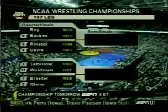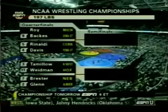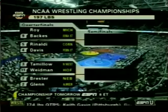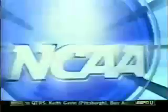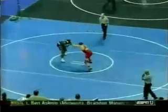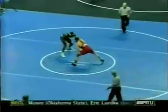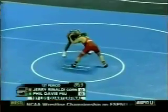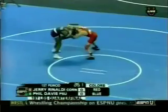197 pounds. Early upset in this weight class as Max Askren of Missouri, the #1 seed, lost in the very opening round. That's kind of made this a more wide open field. Going to start off with the Jerry Rinaldi and Phil Davis match. Rinaldi of Cornell and Davis from Penn State.